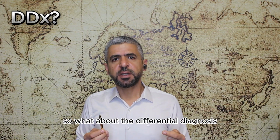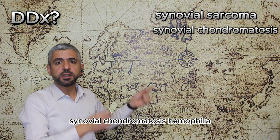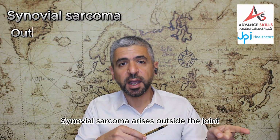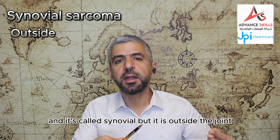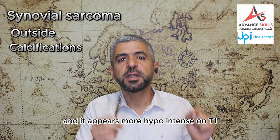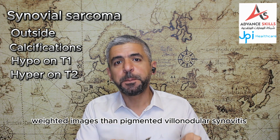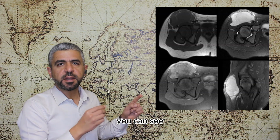So what about the differential diagnosis? We have a good list that includes synovial sarcoma, synovial chondromatosis, hemophilia, rheumatoid arthritis, synovitis, and lipoma arborescens. Synovial sarcoma arises outside the joint, and it's called synovial, but it's outside the joint. It contains areas of calcification, and it appears more hypointense on T1 and more hyperintense on T2 weighted images than pigmented villonodular synovitis.